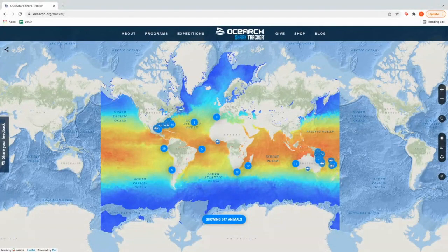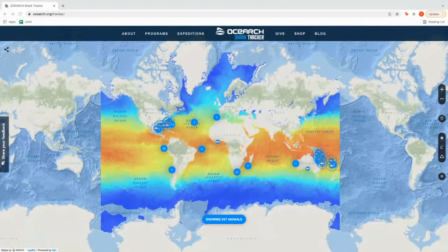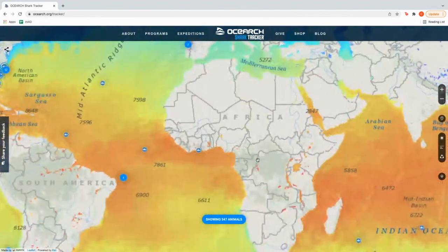So remember, the question that we're going to try to answer now is how do shark species change in warm versus cold water? What you're going to do is find any area close to the equator. It doesn't have to be south of Nova Scotia. It can be anywhere in the world at the equator. And you want to zoom in, using that plus button, back in to the equator.